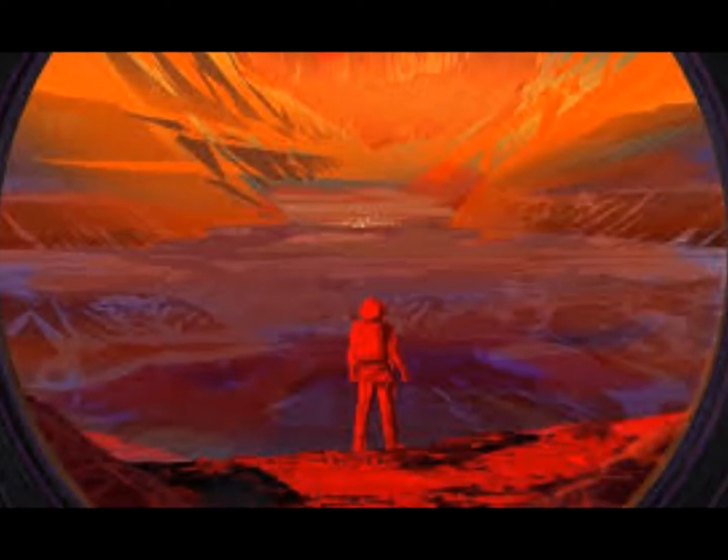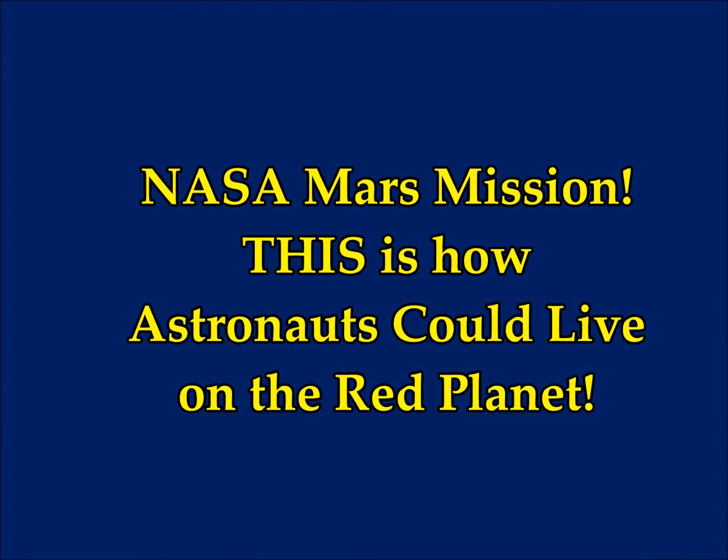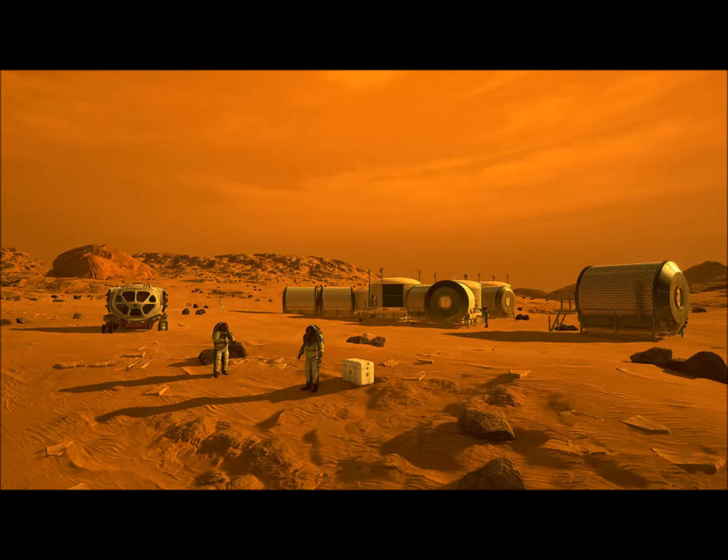NASA Mars mission. NASA says this is how astronauts could live on the red planet. We know that Mars is the fourth planet from the sun. NASA reveals what life on Mars might look like after releasing an artist's conception of a Mars base on the red planet. NASA's long-term goal, of course, is to get to Mars, and while it could still be decades away, the space agency is beginning to build the hype about this from now.